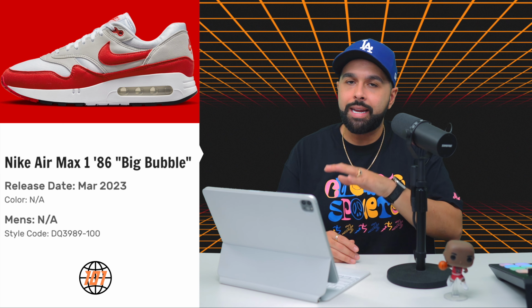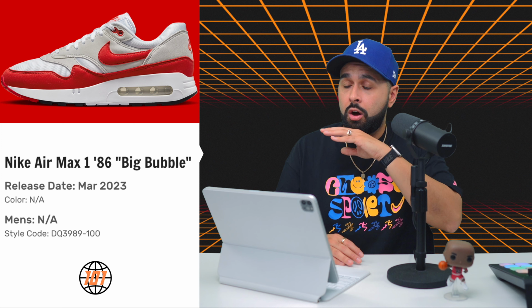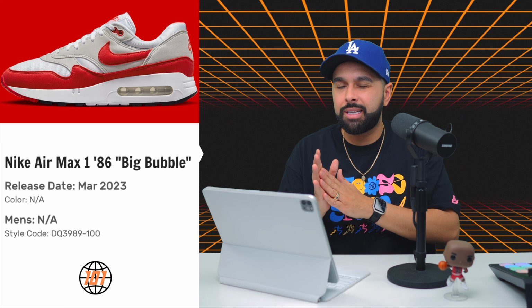The first one up is the Air Max 1 Big Bubble. This is such a gorgeous sneaker. I love the original Air Max 1 OG color blocking colorway, which is the same as this. Now, as far as the Big Bubble, I am not really a big fan, and I get it. This is Tinker Hatfield's original drawing inspiration. I get that. However, the Big Bubble is not my cup of tea, but I do like it.